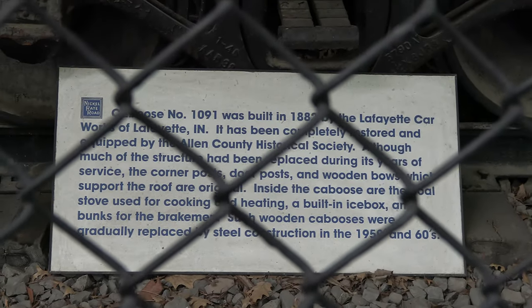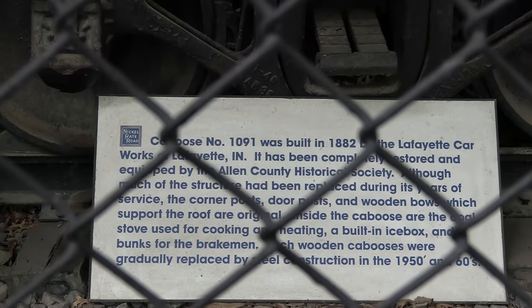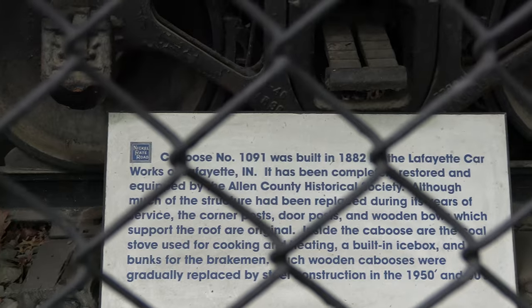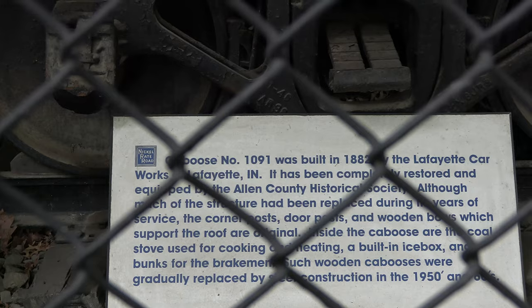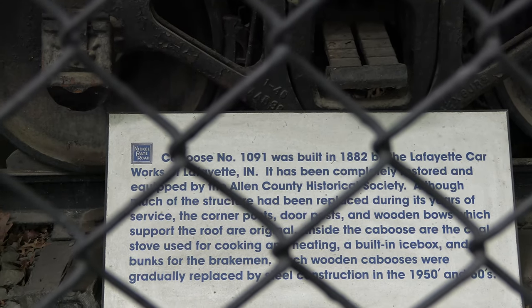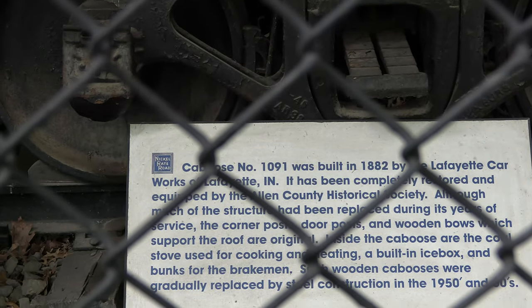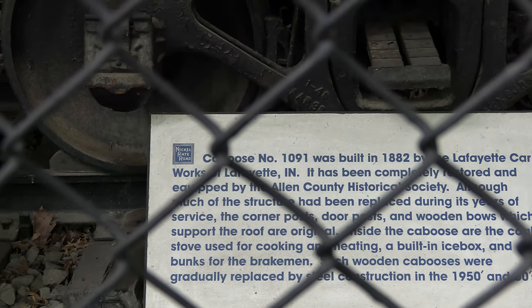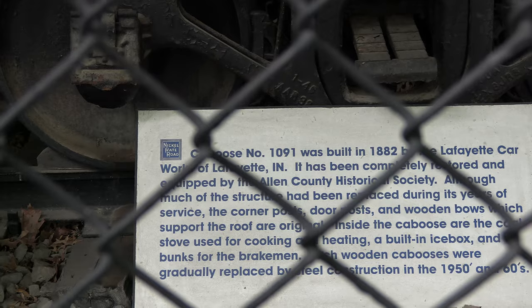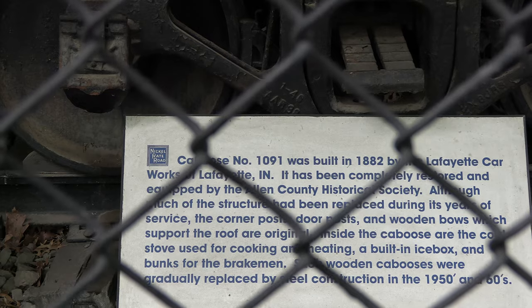Trying to keep the narration limited on this, but this is live narration from the scene, and I'm going to read what this one says. Caboose number 1091 was built in 1882 by the Lafayette Car Works of Lafayette, Indiana. It has been completely restored and equipped by the Allen County Historical Society. Although much of the structure had been replaced during its years in service, the corner posts, door posts, and wooden bows which support the roofs are original. Inside the caboose are the coal stove used for cooking and heating, a built-in icebox, and bunks for the brakemen. Such wooden cabooses were gradually replaced by steel construction in the 1950s and 1960s.